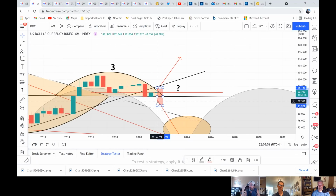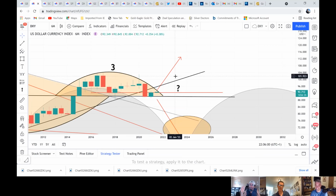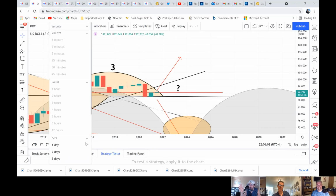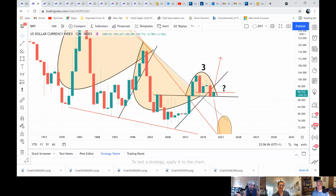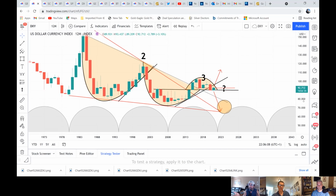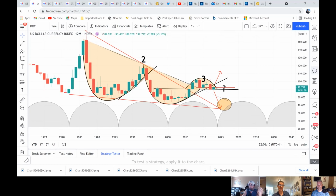Yeah, you're right, Don, because the six-month close on December 31st, the yearly candle, if Kevin would put up the yearly chart, the significance is astronomical, chart wise, technical wise, and fundamental wise. It's happening now, right? Whatever's getting played out, it's playing out now.